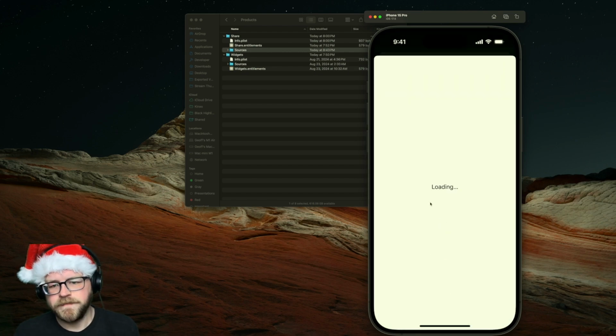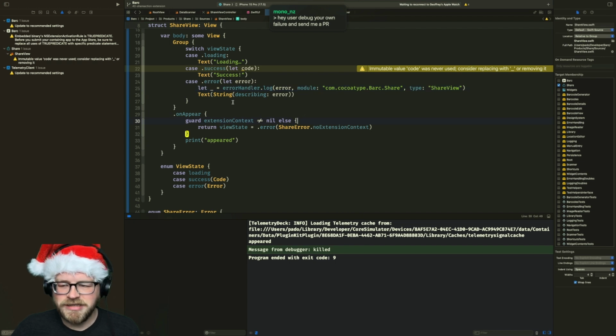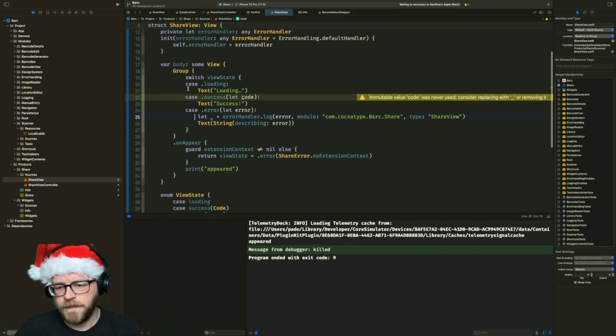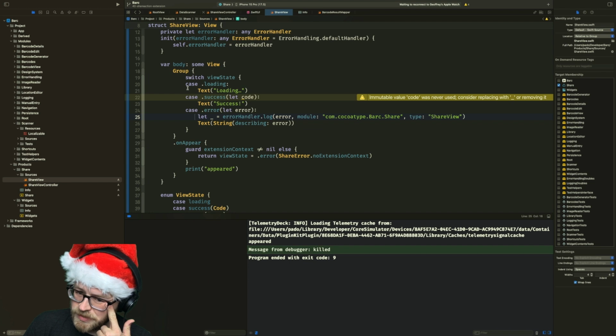Loading. Okay, cool. That is what we expect to see right now. So now what I need to do is I need to use my image reader to actually read whatever image we got in. So I guess our next thing is we not only need to guard that we have an extension state, we need to guard that our extension context has an item and that it has specifically images in that item.